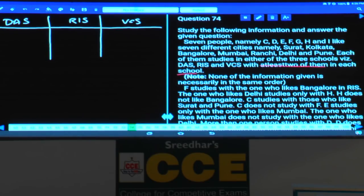F. Now tell me whether F likes Bangalore or not. No. Why? Because here he is talking about 2 different persons. Who are those 2? F is one and the one who likes Bangalore is the other. Hence F and Bangalore are 2 different persons, isn't it? And F studies with the one who likes Bangalore in RAS.